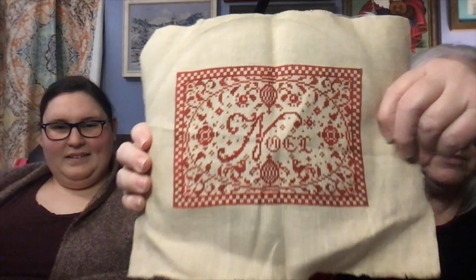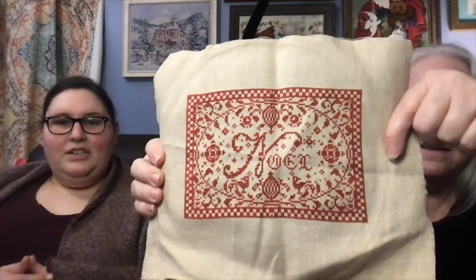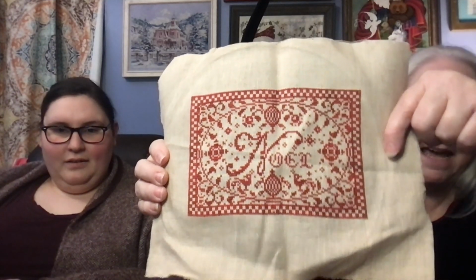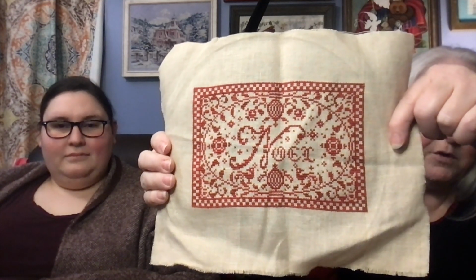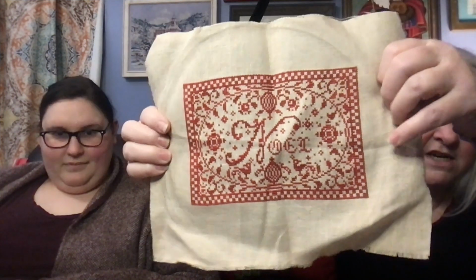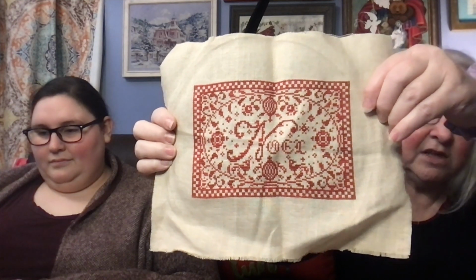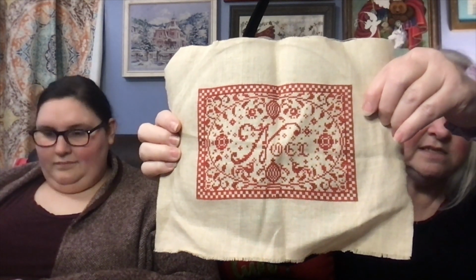So it was great. But then I pulled out Noel, which you had intended to do during May 12, and it had just gotten buried from last year. This is by Modern Folk Embroidery. It's on 32 count Irish cream hand-dyed linen from R&R Reproductions, and I used Classic Colorworks Hollyberry floss for this.